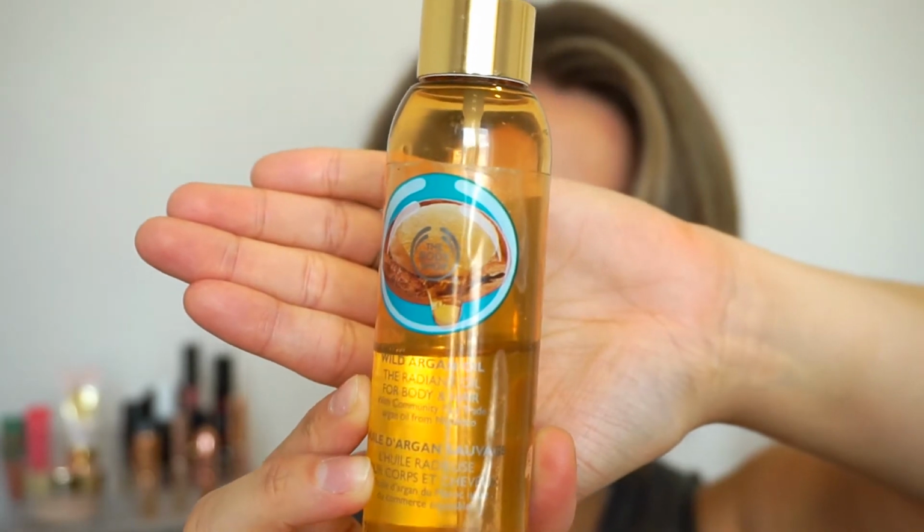And then the other one that I've been using is the Wild Argan Oil from The Body Shop. I've had this bottle for, I mean, it's probably out of date now, to be perfectly honest, for years. And I'm pretty sure they still sell this. If not, then I will link an alternative argan oil that I really, really like. I really like the Moroccan oil one, which I don't currently have, because I've been trying to get through this, but that one is beautiful.